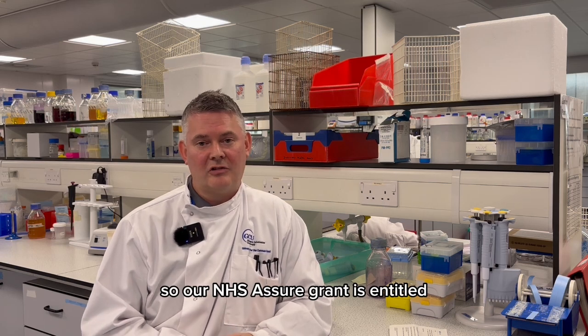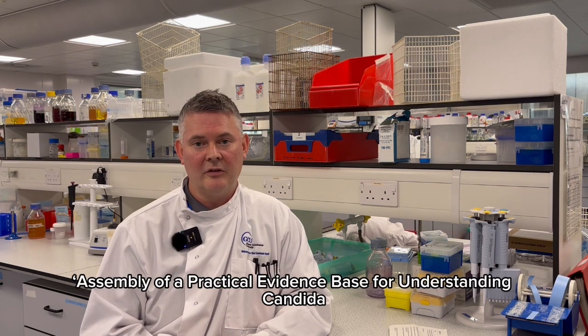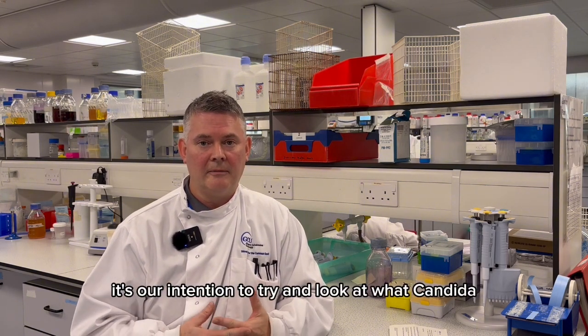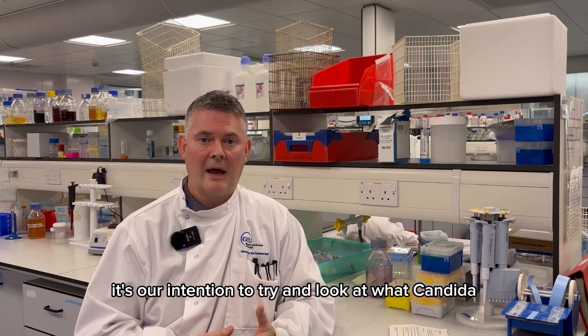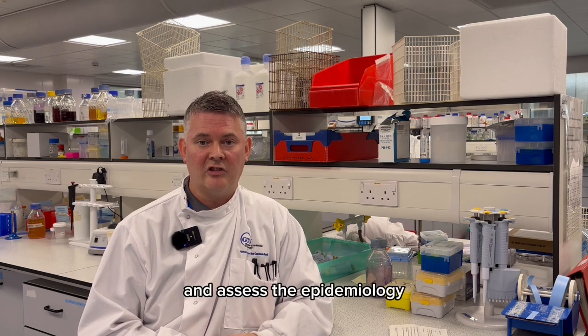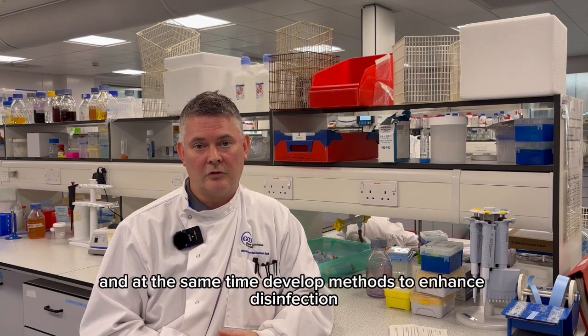So our NHS Assure grant is entitled Assembly of a Practical Evidence Base for Understanding Candida auris Transmission and Disinfection. It's our intention to try and look at what Candida auris is coming into Scotland and assess the epidemiology, and at the same time develop methods to enhance disinfection.